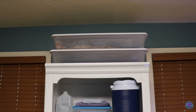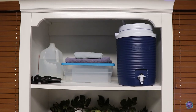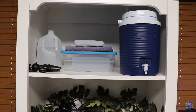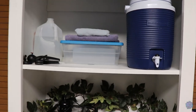Then we have this big white shelf in the center. Starting from the top, I just have a couple of tubs that hold my forest floor substrate. As you can see, they are pretty empty right now because I need to order some more. This top shelf right here is pretty random. It just has camera stuff. Here's a couple of tubs just because, and towels. Can never have enough towels in here. Most of mine are dirty right now, which is why I only have two. But usually there's a whole pile.